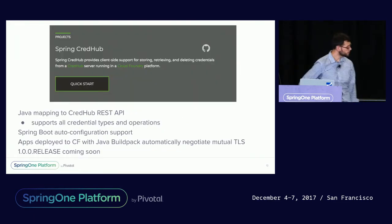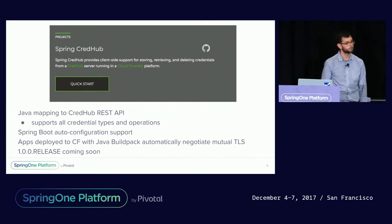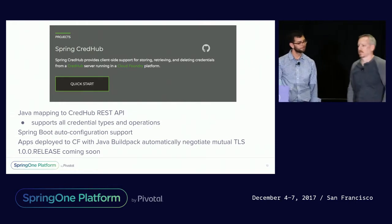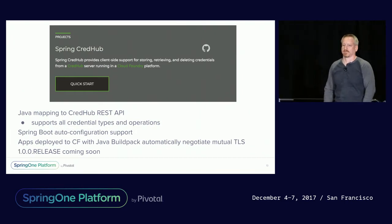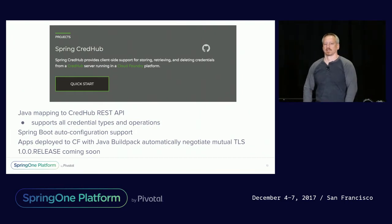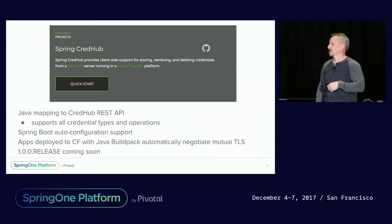You want to pick up on this one, Scott? Yeah, so this is the little Spring project that I was alluding to a while ago. This is a brand new Spring project that just provides a nice Java mapping on top of the CredHub REST API. So instead of having to negotiate that REST API yourself, you can just use this library, pass Java objects in, get Java objects out.